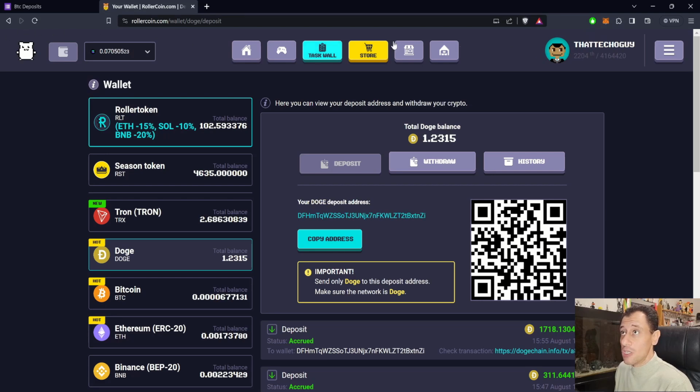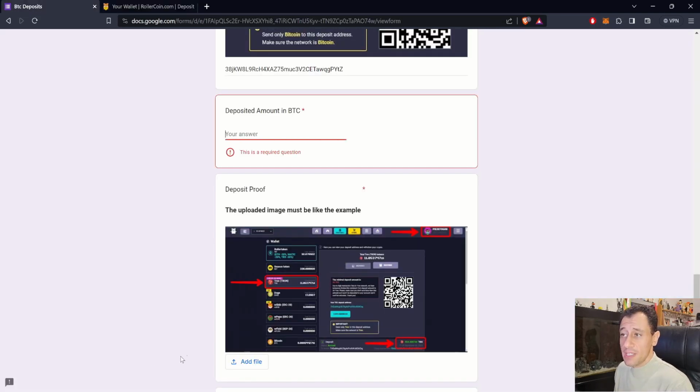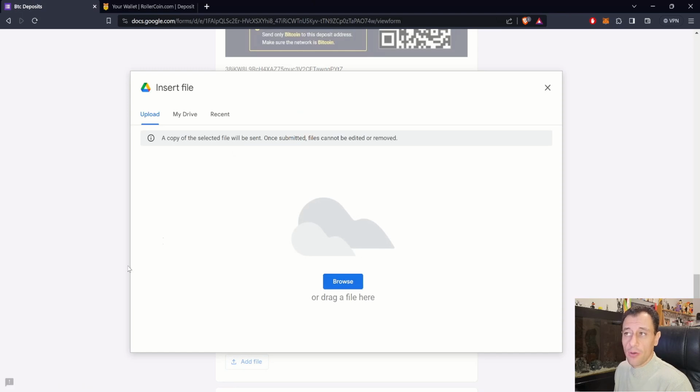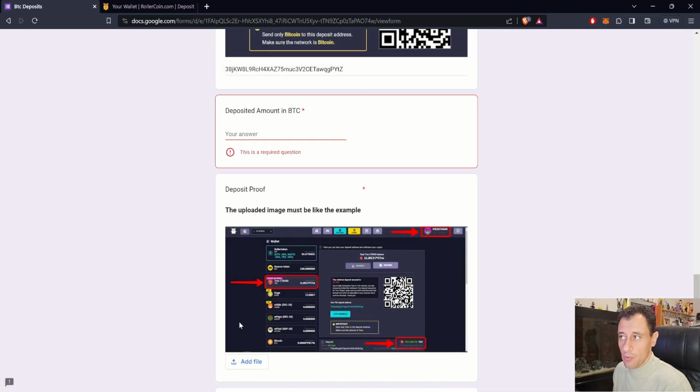You'll take a screenshot from the very top, showing your profile picture at the top as well, and showing the transaction that you did down here and the deposit that you did, with the amount and the date and everything showing clearly. Take a screenshot, and then you just click on add file here, and then you just browse or drag the screenshot that you just saved, and upload that to the form right there.